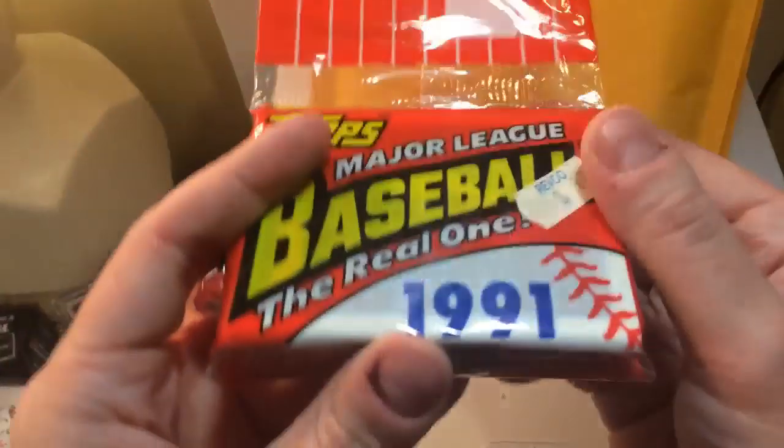Let's fix you up a little bit. There we go. Just grab some stuff. Yes, it is the junk wax era, so you will have some simple things like 91 Topps. That is more for nostalgia, obviously.